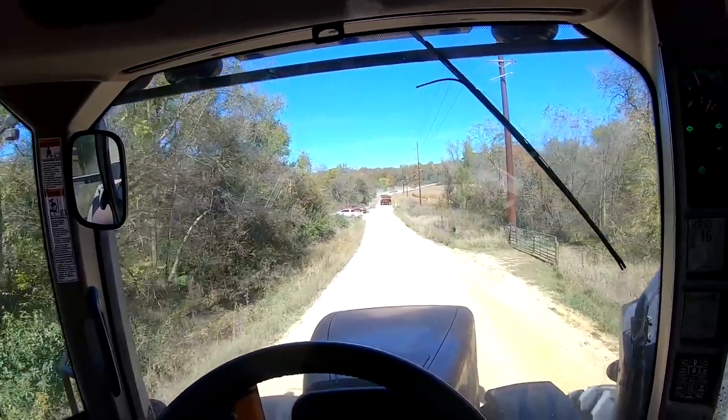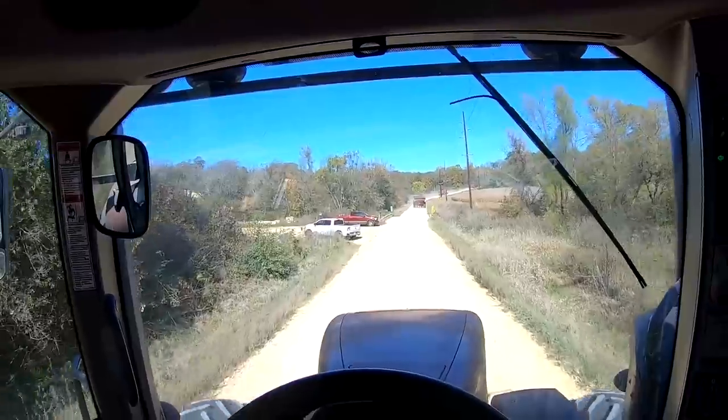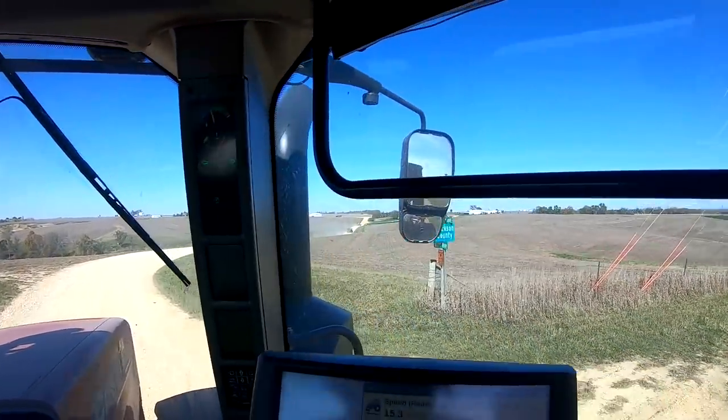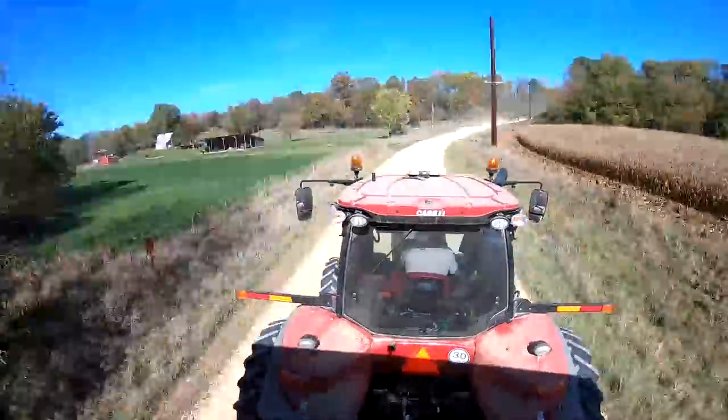Must have been a traffic jam, because two trucks pulled over and the combines had to stop across this bridge. It's kind of narrow. Fun fact, 9 miles straight east of here is our farm. It's right on the Jackson-Clinton County line. We just crossed it. So yeah, right there, 9 miles.